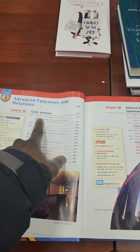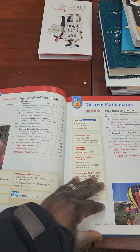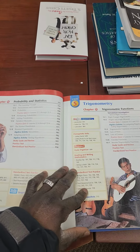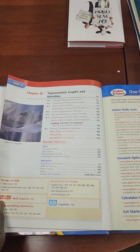Why not do them together and then complete that and then go on and do the topics like conic sections that are occurring for the first time, exponential and logarithmic relations, sequences and series. These are occurring for the first time, and that's okay. Probability and statistics, trig functions, and lastly, trigonometric graphs and identities.